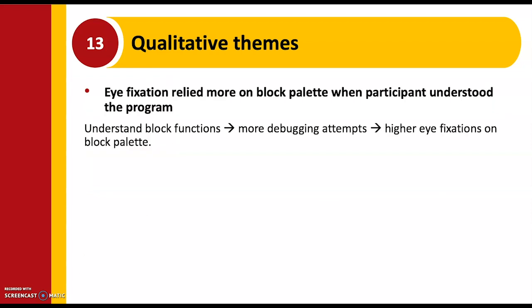debugged. And the last theme is that eye fixation relied more on the block palette when participants understood the program, meaning that there were more attempts to debug the code, and therefore higher fixations on the block palette only when participants knew what the block was for, how it was to be used.